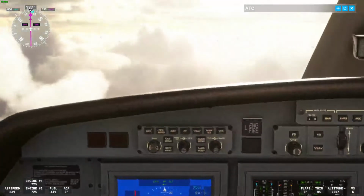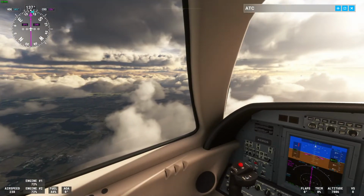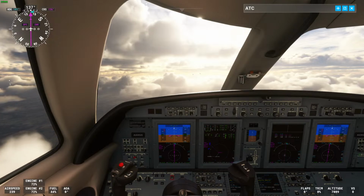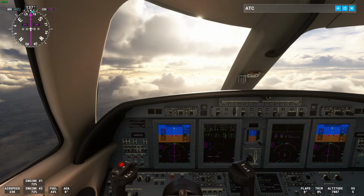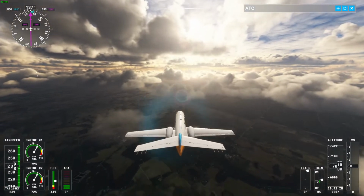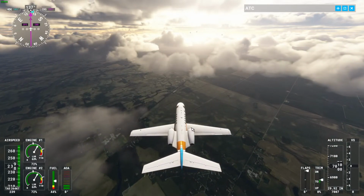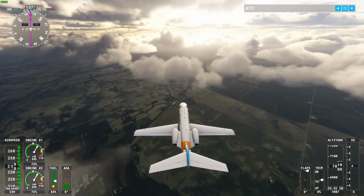Excuse me, that's my residual cough from being sick. So we're coming up to State Road 35. I think we might be too high to actually recognize it. Oh no, it's this road right here, State Road 35. Goes through Star City and Thornhope.